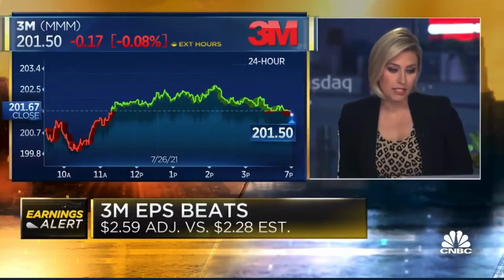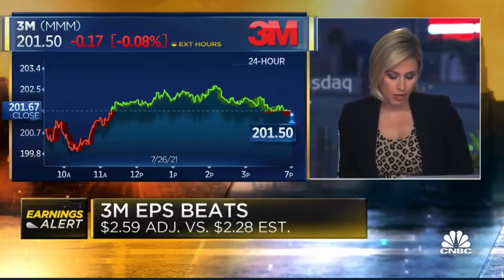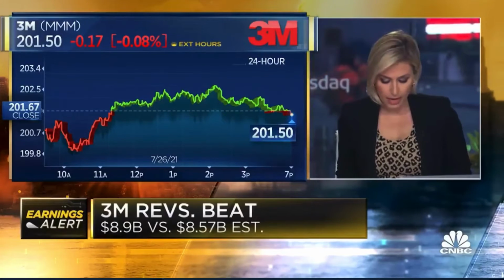Overall, this is great to see from 3M, and it's definitely a position that I want as a cornerstone in my portfolio long term. Next, we'll move on to my second favorite technology stock, which is Microsoft. To start off, they returned $10.4 billion to shareholders in the form of share repurchases. This is a 16% increase and really hypes me up as a dividend investor.